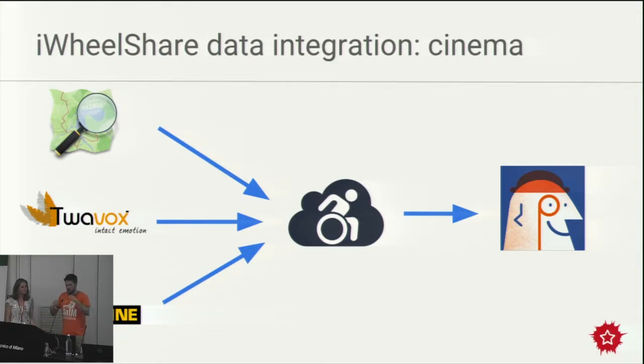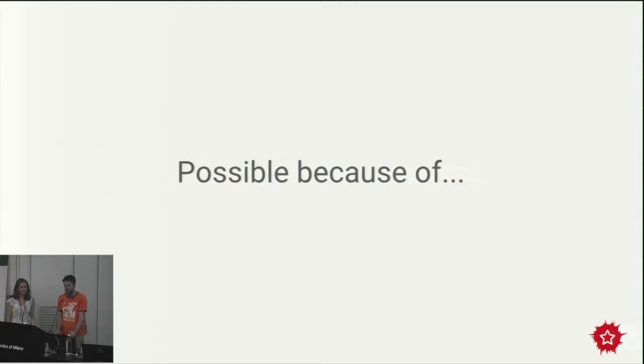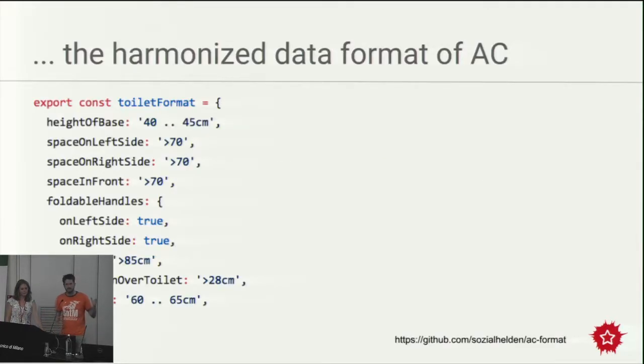So there is only one tool to have all this data, which is very convenient. It's made possible because of course it's open data, so we can share the data, but also because it's standardized. This is an example of how a toilet is described in the Accessibility Cloud. You can see that there is the height of the base, the space on the left side, the space on the right side, the space in the front. This is very detailed, and as has been said, there are more than 150 parameters that you can have. So this is very precise. It could be very simple, but also very precise.